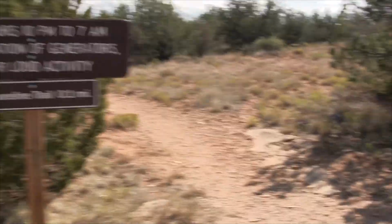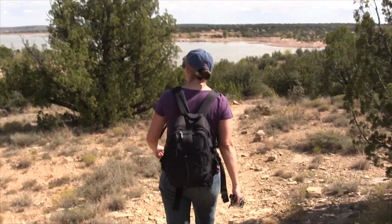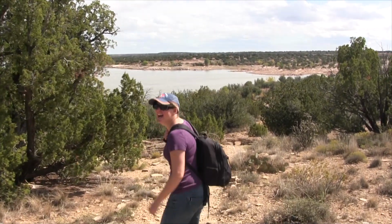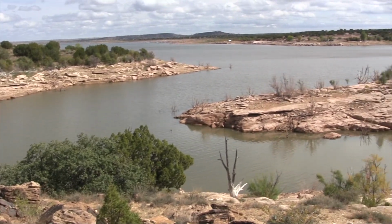Camp is all packed up, and before we leave Santa Rosa Lake State Park, we're gonna check out this trail. Look at the pretty lake over there. Am I right? Yeah. Look at this view. Isn't this amazing? It's so pretty out here.